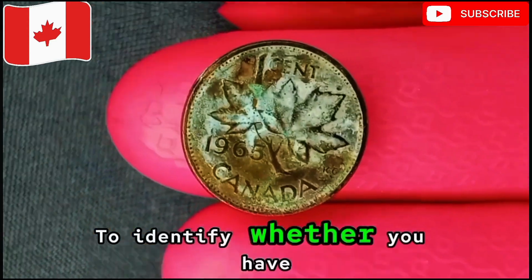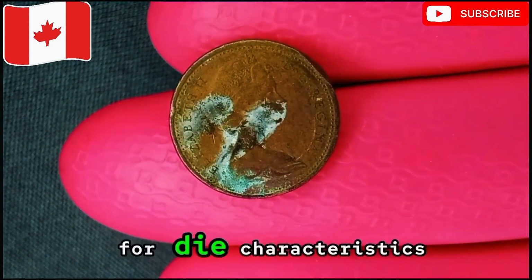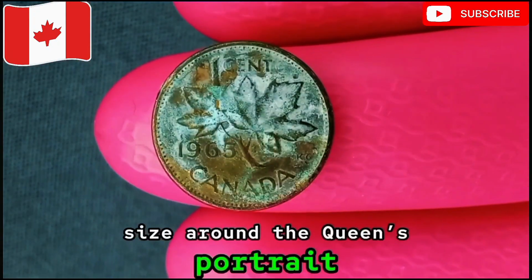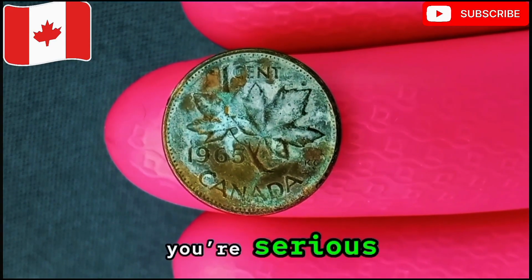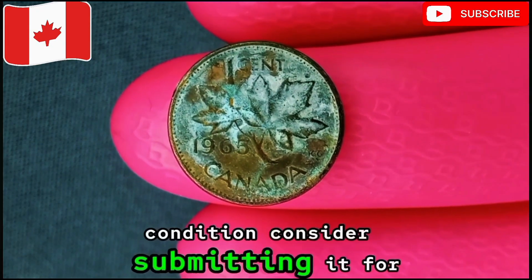To identify whether you have a valuable 1965 cent, you'll want to check the die characteristics. Start with the date. Is the 5 pointed or blunt? Then look at the bead size around the Queen's portrait. Are they small and fine or large and bold? Use a jeweler's loupe or even a digital microscope if you're serious. If you think you've got a rare variety in excellent condition, consider submitting it for grading.